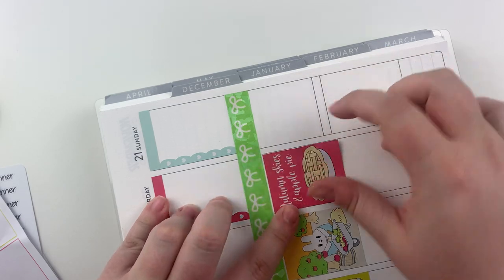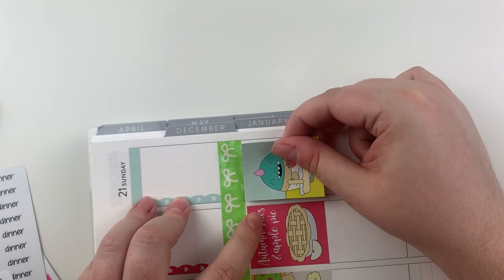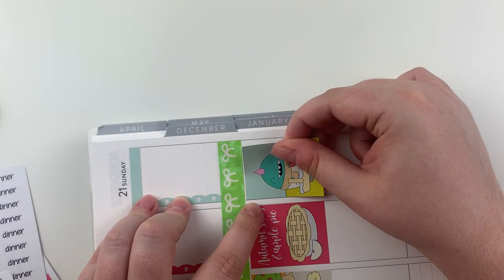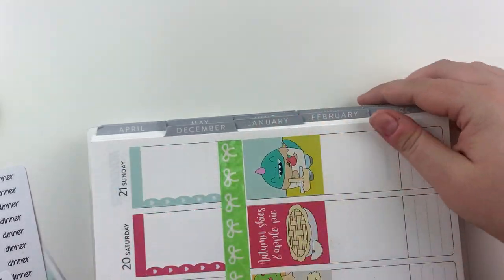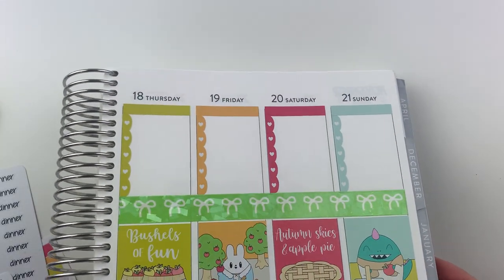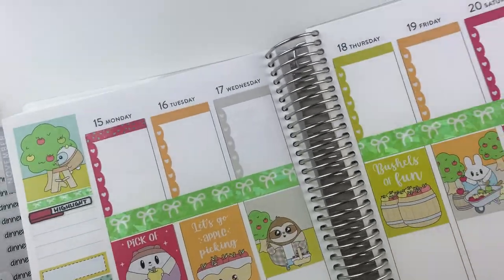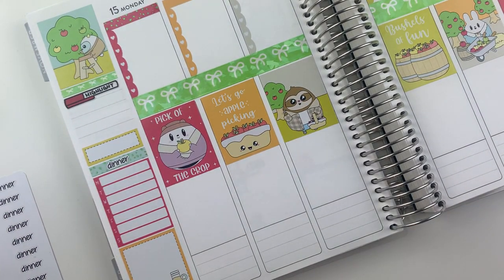Okay. That one. And then we'll do the final one with George, and this entire sheet is gone. So that's exciting. Alrighty. I'm a little bit obsessed with this. I do like a uniform spread with her kits. All right. I'm a little bit obsessed. A little bit. I love it. Okay, yes, I love it. So let's do some boxes.